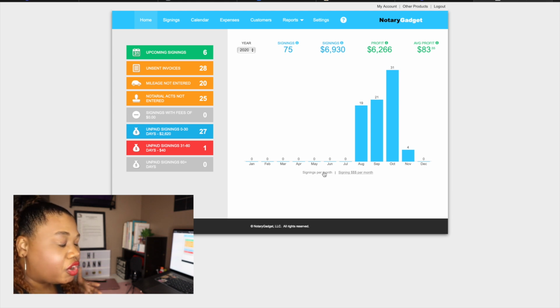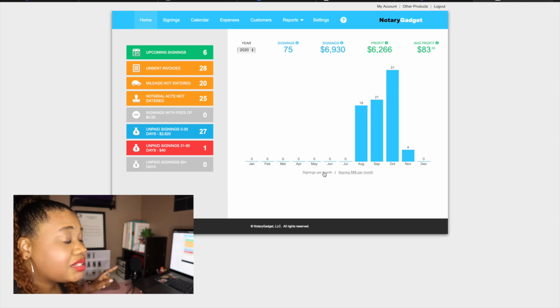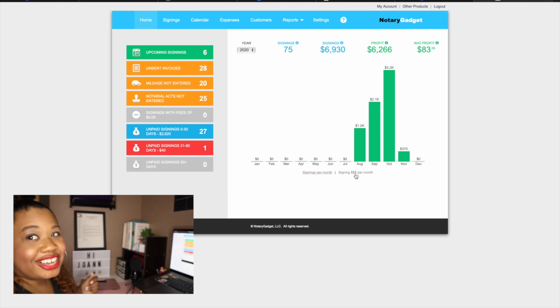That's the goal when you're a loan signing agent: you want to get to the point where you are doing fewer signings and making more money, because that's when you're really going to start making that money. Okay, so now going into the month of October, the month that we just finished, I did 31 signings. So I did 10 additional signings, and I made $3,200. Now going into October, $2,500 was my goal.